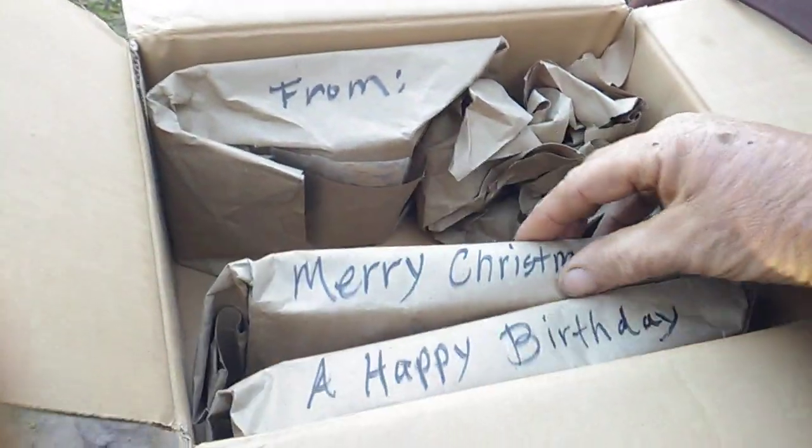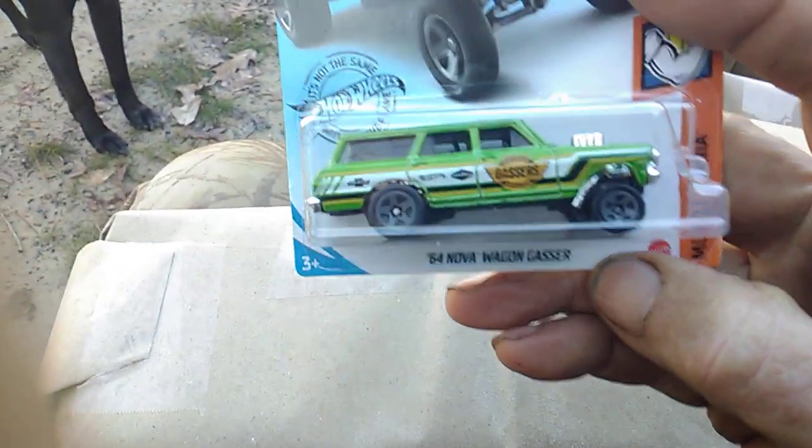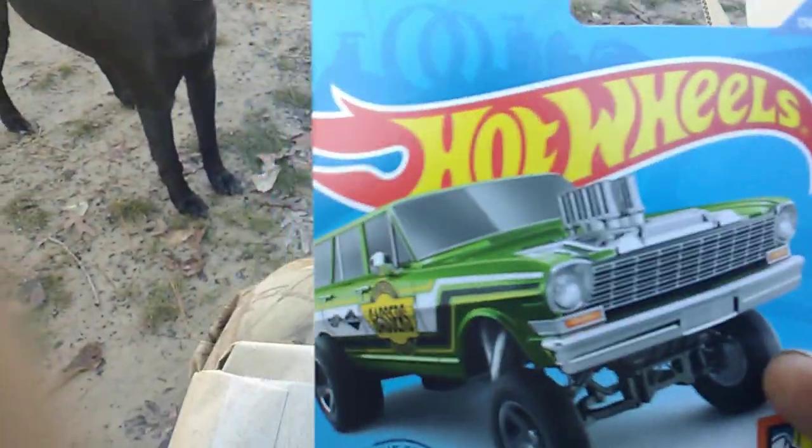We're going to reach in here and get box number 3. And up first of it is the 64 Nova Wagon Gasser. I didn't have this one yet. Did not have this one in the green.